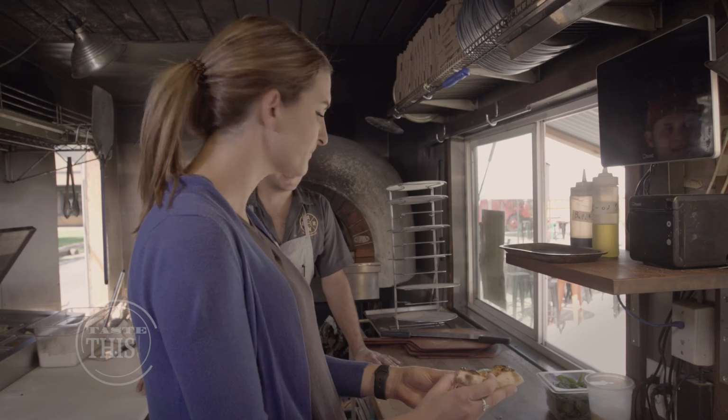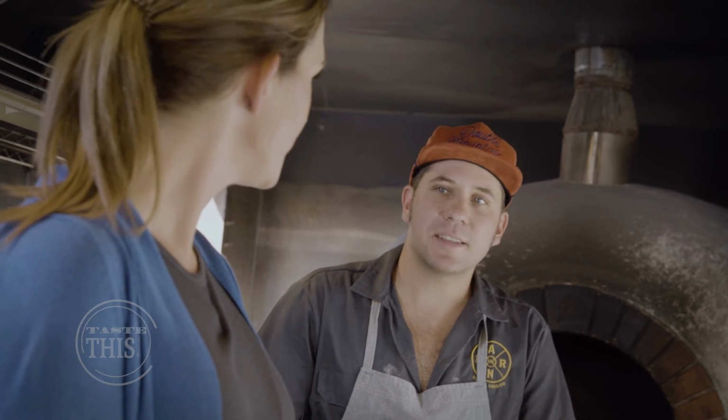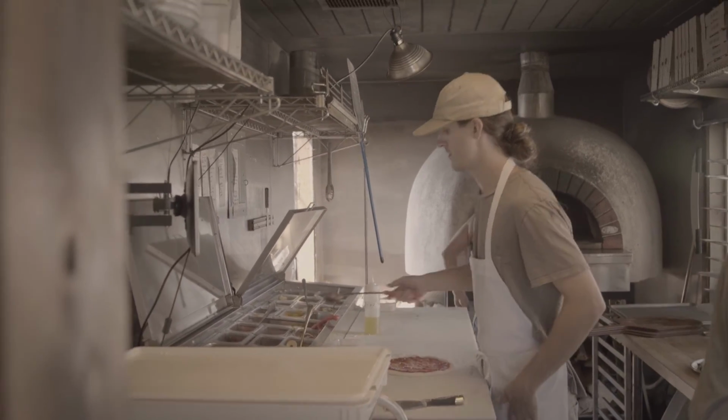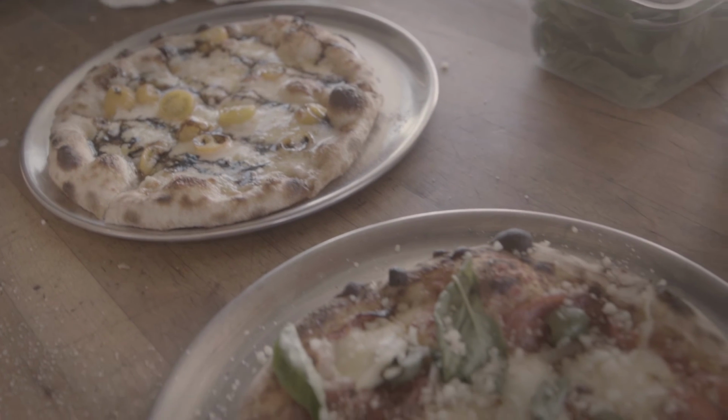That marinara sauce, you said no sugar in it. No sugar. You can totally taste the tomatoes. Got a nice tang, that's what we go for. You want to taste the flavor of the tomatoes. That's what makes up the sauce for us. Check back in as the menu changes, but there will always be the usual suspects available. And as a self-proclaimed pizza lover, this place hits the mark.